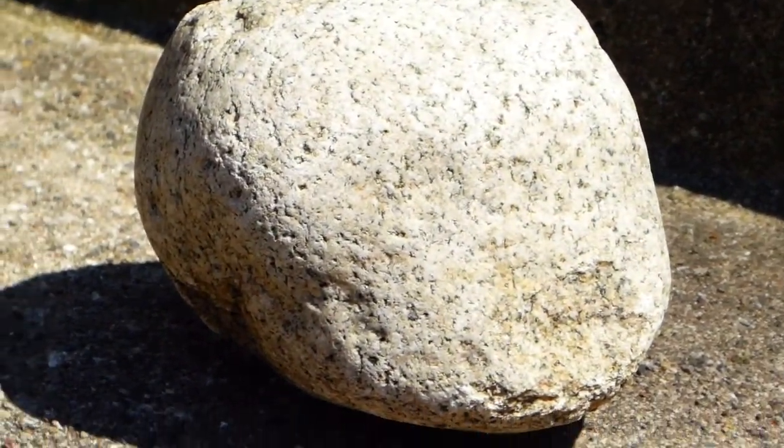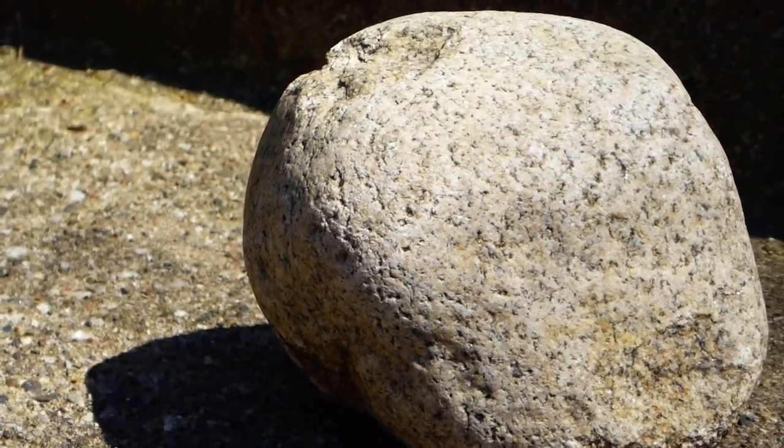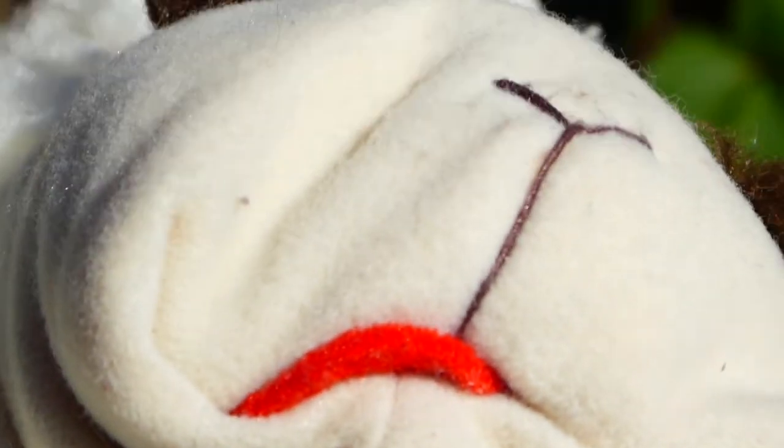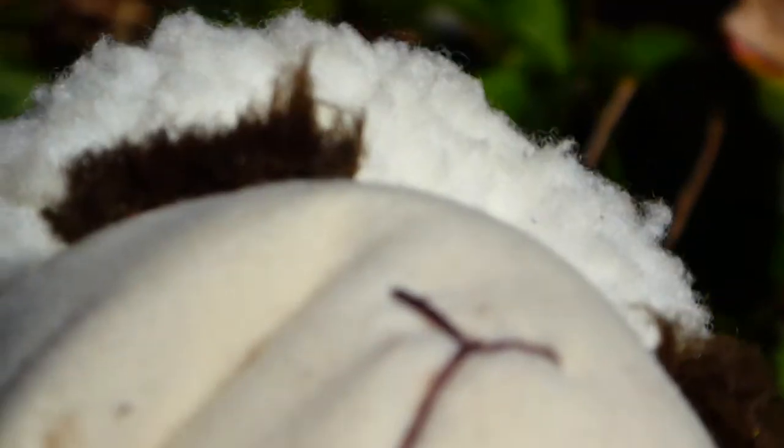There's a big rock. What's that doing there? I don't know. There's me. I'm pretty too. Yeah, you kind of are, Lambchops. I see mostly your big fat face. Hey, be nice. All right, sorry, Lambchops. Let's look some more.